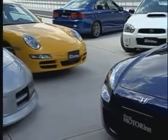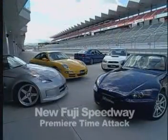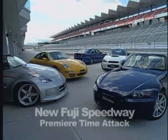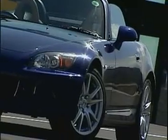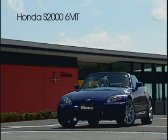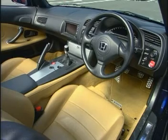We've brought out various cars with different layouts and engine capacities. Let's see how Tsuchiya, Hattori, and Motoyama will run the track. First up is the Honda S2000 with the FR layout. How will the 250 horsepower VTEC engine and the 50-50 front and rear weight distribution match the new Fuji?